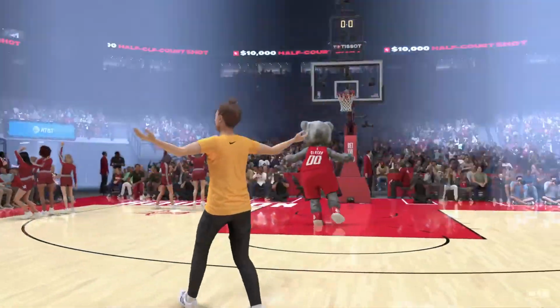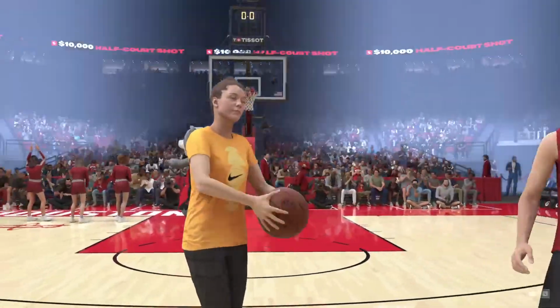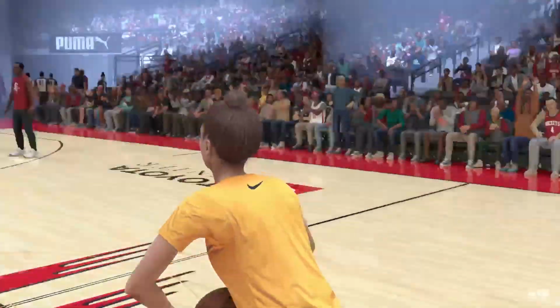Please direct your attention to center court and get ready for the fan half-court shot. Runs. They're thinking about the shot.